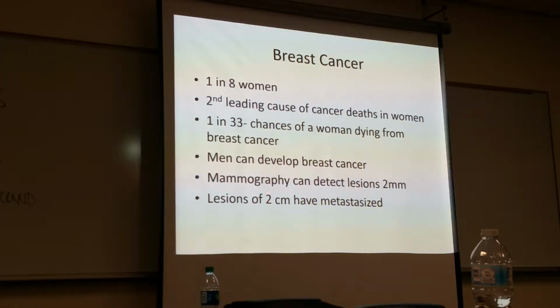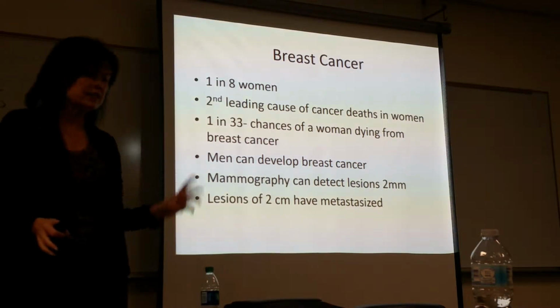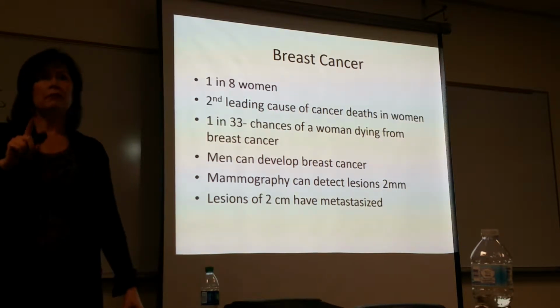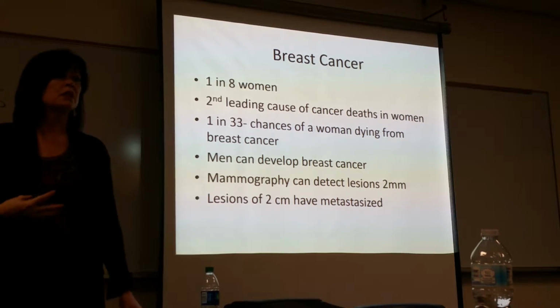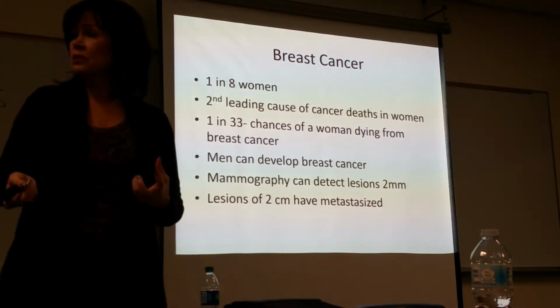Okay? If a lesion has gotten up to 2 centimeters, it has typically metastasized. So it's really important that we catch these tumors quickly. Although I did see another stat, so there's lots of stats on this. I did see another stat that said if detected early, there's like an 80 to 90% cure rate. So that's why it's important to detect these tumors.